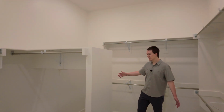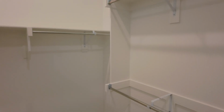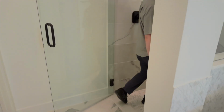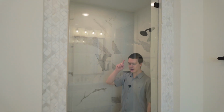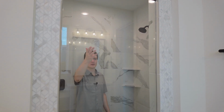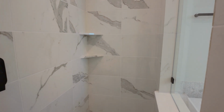Plenty of rack and shelf space. Over here, you have your step-in shower with tile all the way to the ceiling and surrounding, with this nice open window bringing in natural light coming from the window across the way. And then the toilet room.